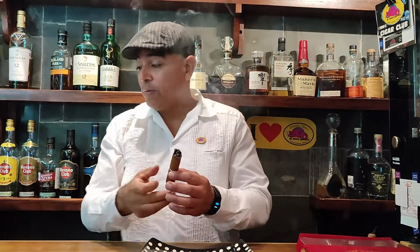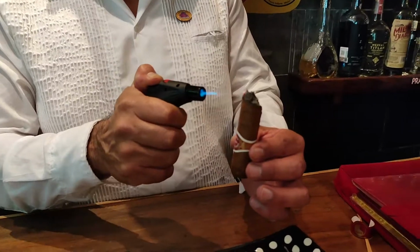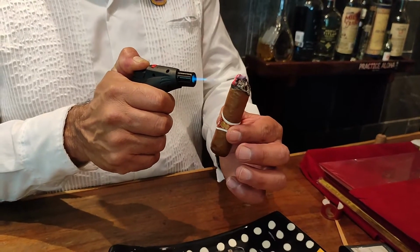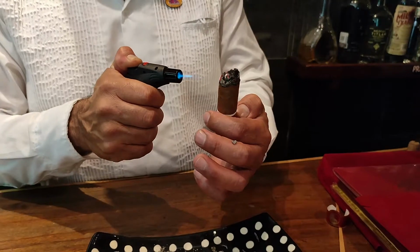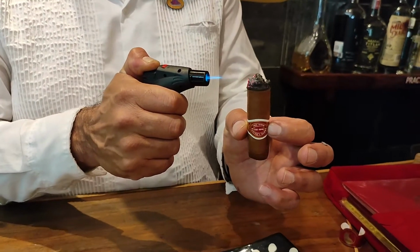At this point, I am going to correct it. Why? Because I want to get a fresh start. Right now, I am using the torch. This is when it becomes handy, the torch lighter. I don't put it very close to the cigar, just the point of the flame. Okay.